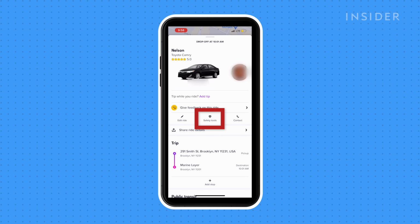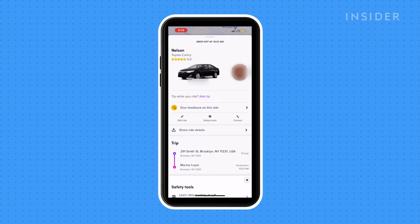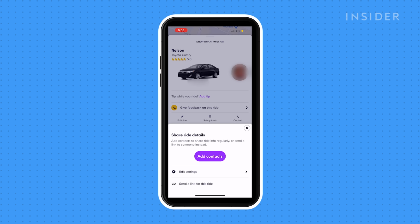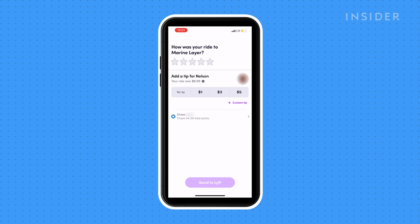You can also tap Safety Tools to access various safety tools that Lyft offers during the ride, and also share your ride location with others. After the ride is over, you can give your driver a rating or a tip.